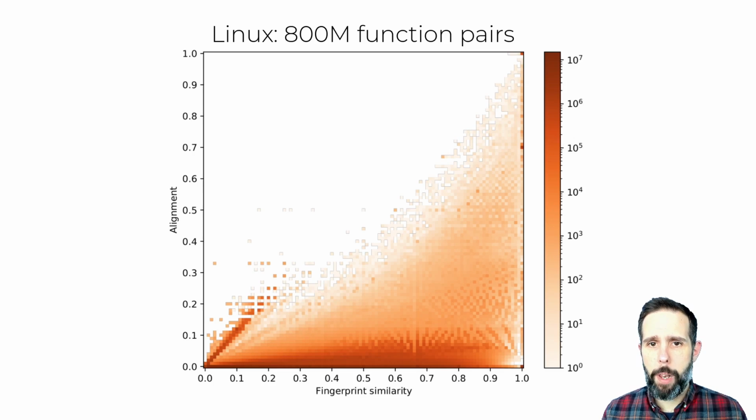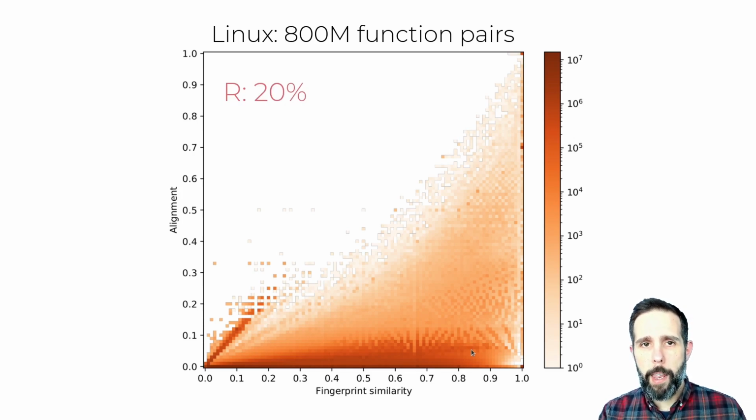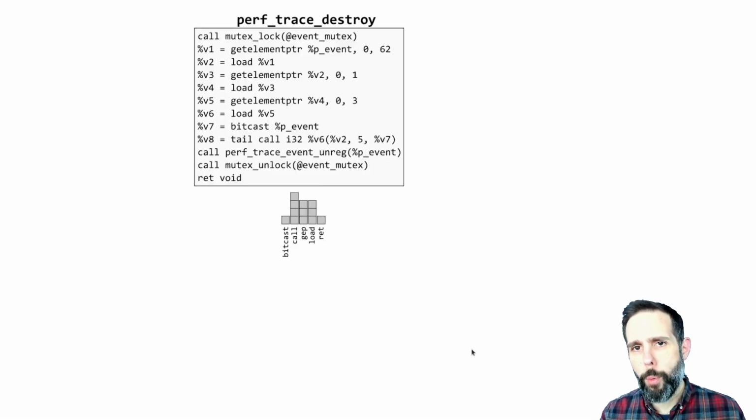Highly similar functions that align well, towards the top of the plot, always have high fingerprint similarity. The opposite is not true though. Functions with highly similar fingerprints towards the right side of the plot are unlikely to align well. As a result, the correlation of the two is only 20%. And this is why fingerprints do such a bad job.